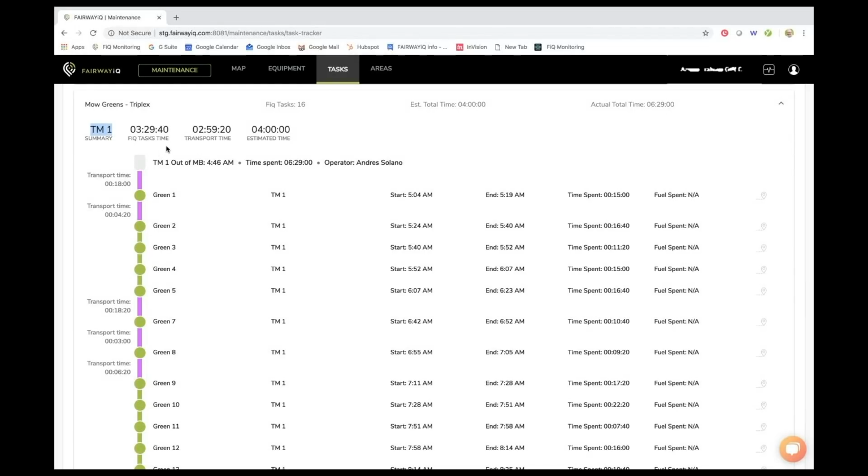Now what you'll notice here is the next level of data down. We've got the actual time that it was spent working versus transporting in between areas of, or in between, in this case, actual mowing of greens. And so you'll see that the piece of equipment left the maintenance facility at 4:46 a.m. This was the operator that was assigned in taskTracker.